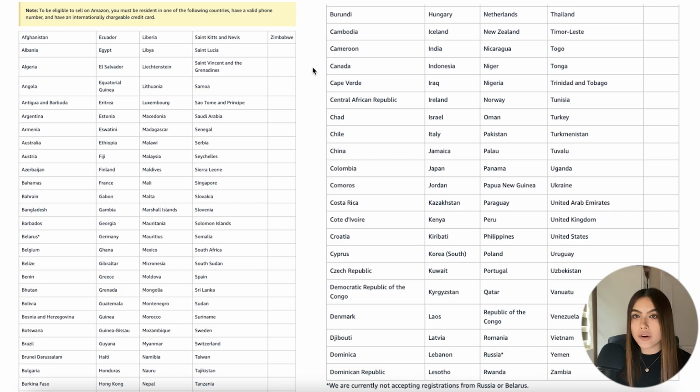Now, before we move on, are you in a country that's eligible to get a Seller Central account? The answer is very likely yes. So the countries on screen right now should all be able to sign up, unless you are in Russia or Belarus. You could probably guess why.